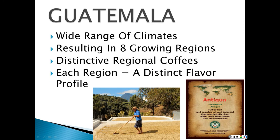Let's move on. I know we're moving quickly, but let's move on to Guatemala. They have a wide range of climates there as well, which is surprising. We kind of think of lumping together Central America, but there are a lot of diverse microclimates within Guatemala. It results in 8 different growing regions. I'm not going to ask you to memorize all 8 of those growing regions, but there are 8 specific growing regions, and they divide these up when they label so that you get an idea of what you're purchasing, especially if you're buying a specialty Arabica coffee.